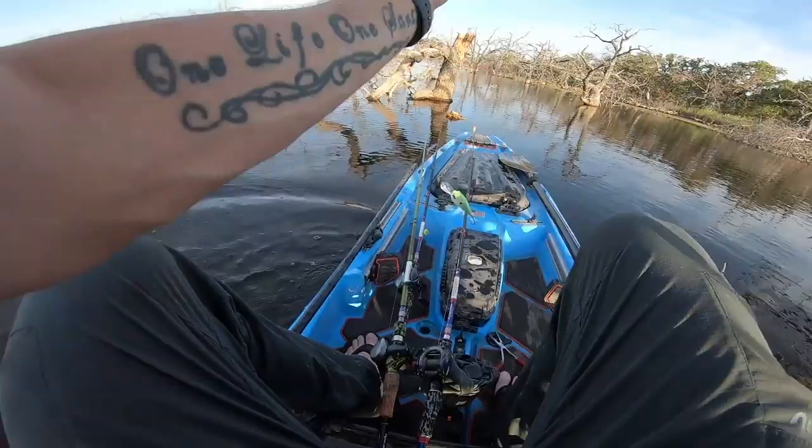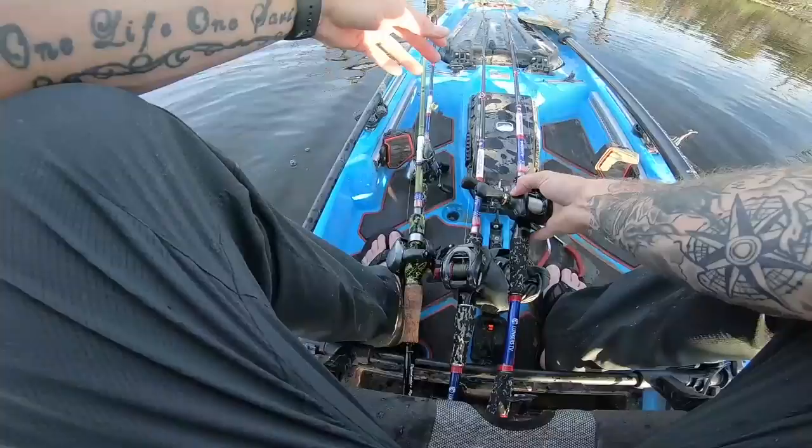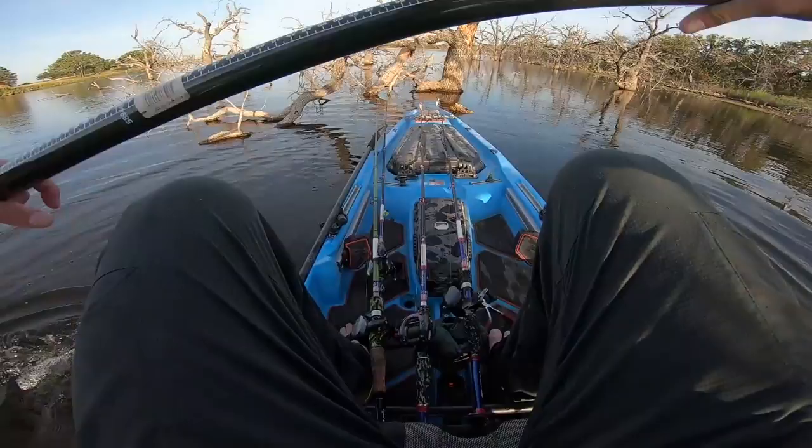Once again, I'm back in the trees. I think they're up inside these trees. This water is so clean that I may have just pulled them off a bit of ways. Oh, that's okay.